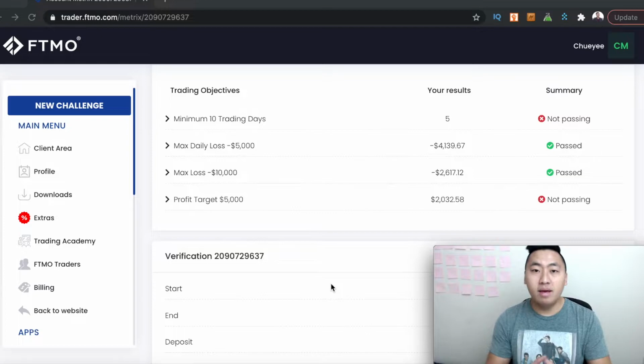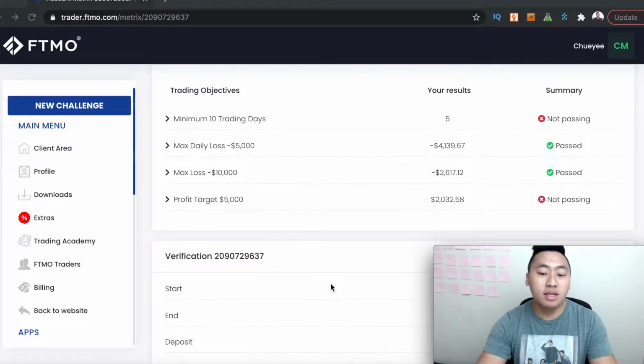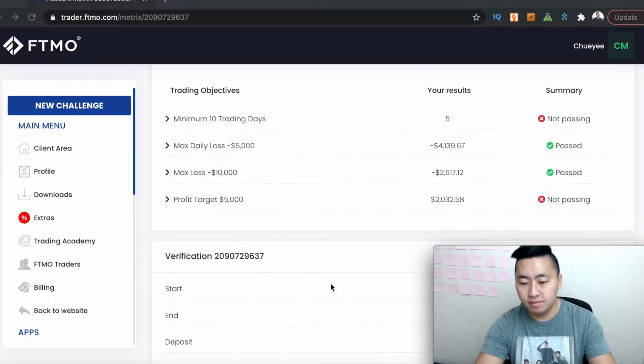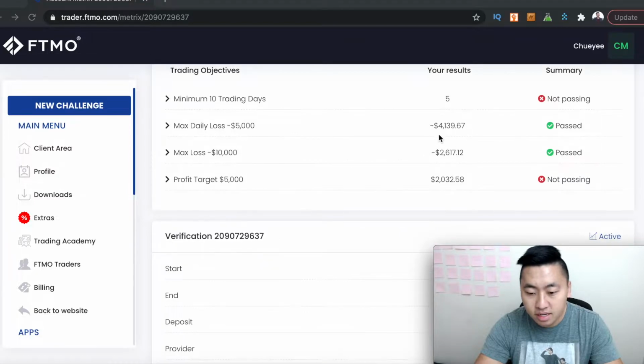So right now I am about $2,000 in for my profit to 5,000, and I'll show you guys the trades I took, why I took it, and why I exited the trades. So far I took 5 trades, and then you can see here my max daily loss. I almost lost the challenge, but I didn't, luckily.